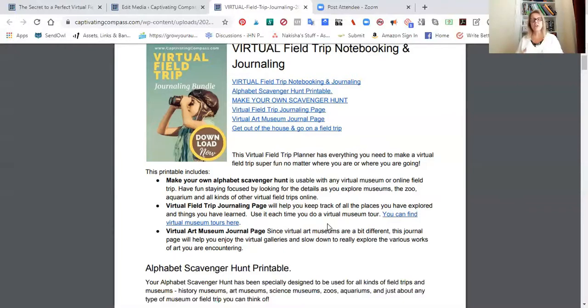And you can just go through and see what you can get. What it creates is it expands on their observation skills and identifying other things about what's going on within the zoo cam and within the things that they're seeing, and gives them a place to capture that information. And so that's why those work. The scavenger hunt works really good, and it's really flexible with any type of field trip that's virtual.